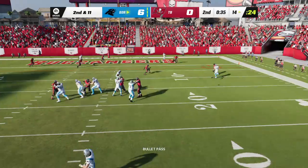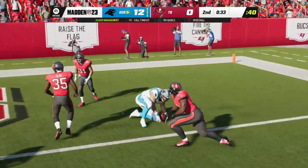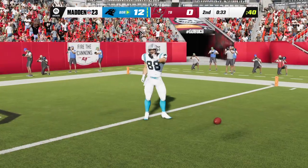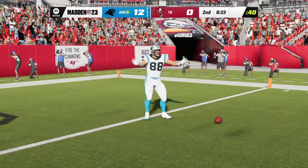Operating out of the gun, here's Montana. His throw caught at about the 5. Touchdown! Tony Gonzalez. A 14-yard touchdown. And the Panthers will extend their lead in the final minute of the half.